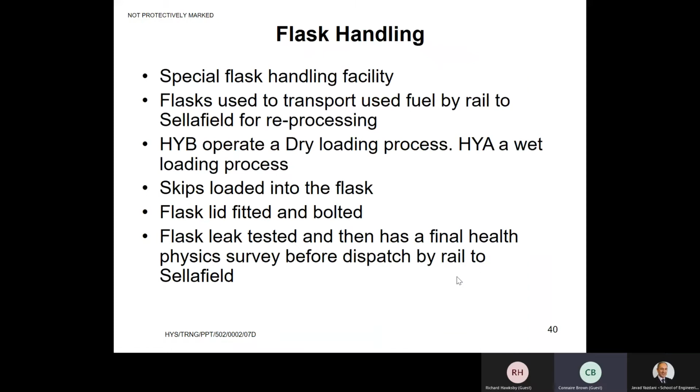Okay, so this final stage of the fuel on site for the AGR is flask handling. We've got two modes of operation between Heysham 1 and Heysham 2. Heysham 2 is a dry load site, and Heysham 1 is a wet load site. We'll take you through that. There are some aspects of the design of a flask, and I mean largely the main flask process is very similar. How we get the flask on and off site for Heysham 1, Heysham 2. Yeah, a number of key safety features and quite a robust design, I'd say.